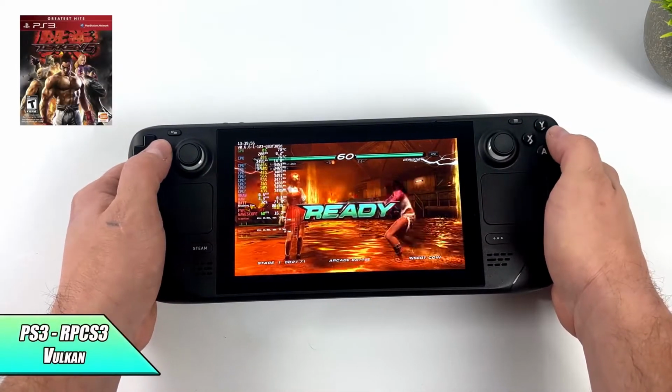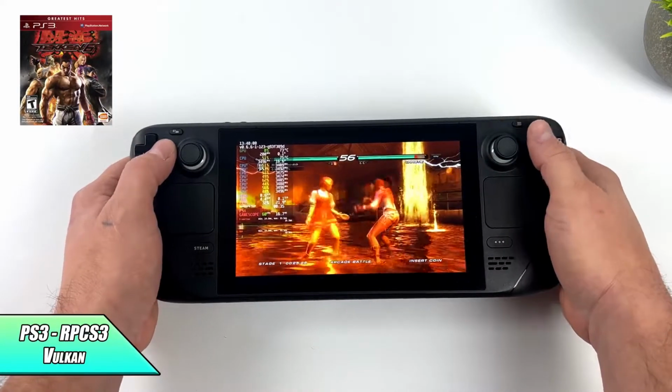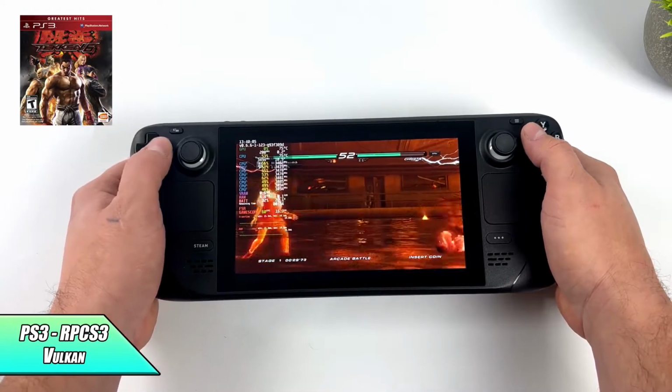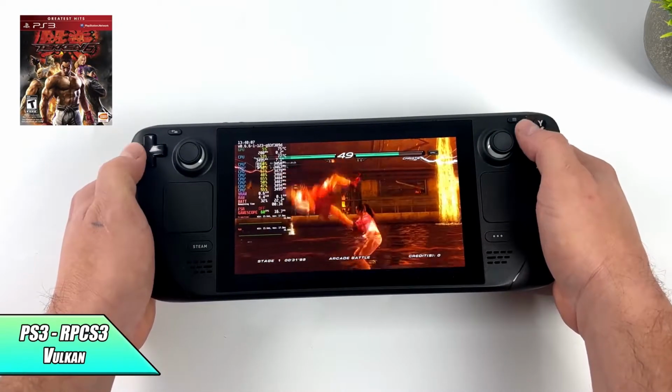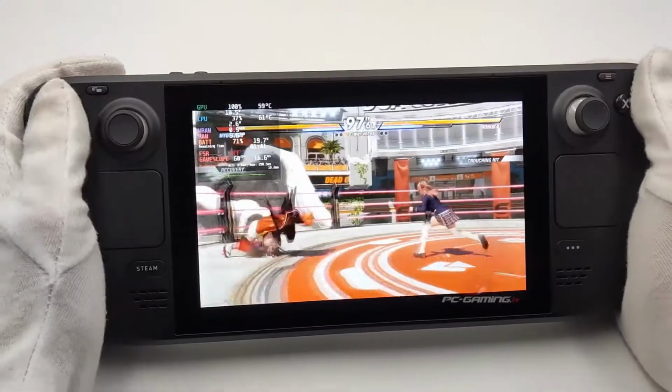Moving over to PS3 using RPCS3, we're at 720p here. I've got the Vulkan backend running. Tekken 6, an easier one to emulate, we're at 60 FPS. It did dip down a bit when those shaders were loading, but once everything was ironed out, it works great on this machine.